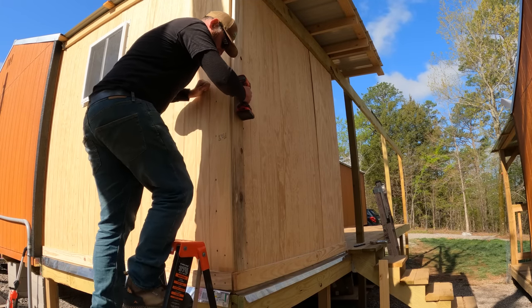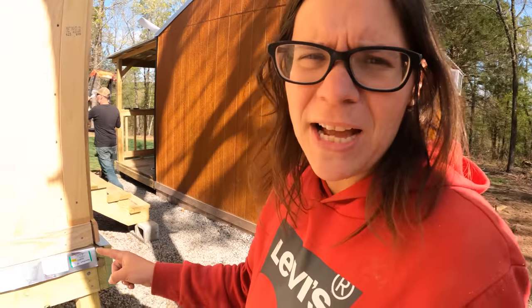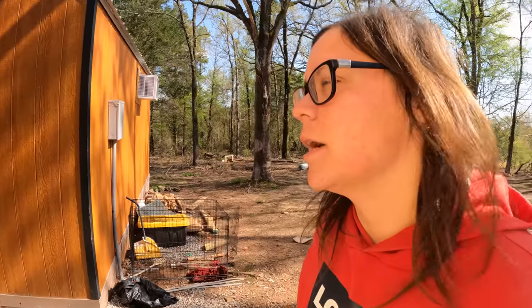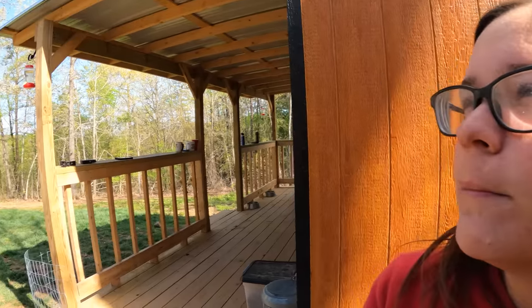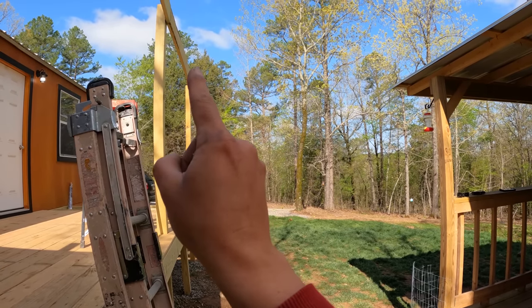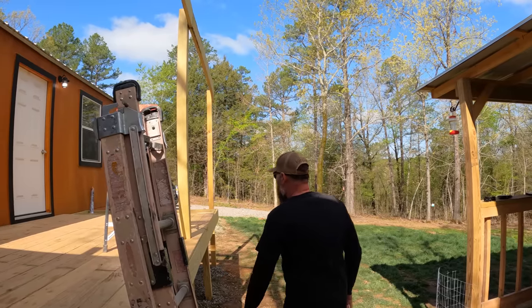So for now, we're just leaving the flashing kind of how it is, just hanging out. At least now it will protect the inside. It won't get wet if it rains today or tomorrow. Yeah, like it always does. So we're just going to take a break from that, but I don't know if you guys can see this last header board right there. It's kind of hard to tell on camera, but it's really bowed. It bows out really bad. So we're going to replace that one with a straighter one.